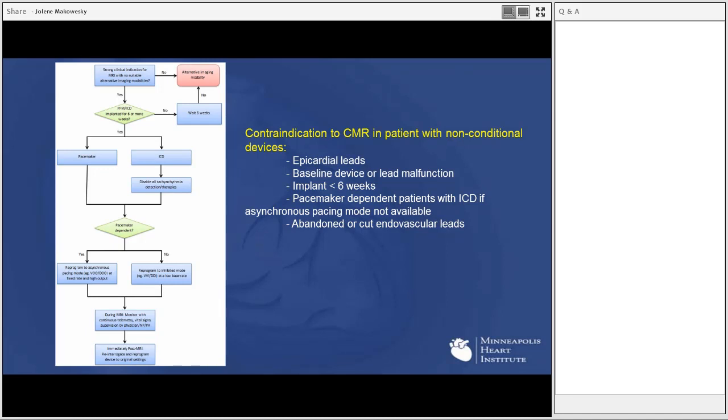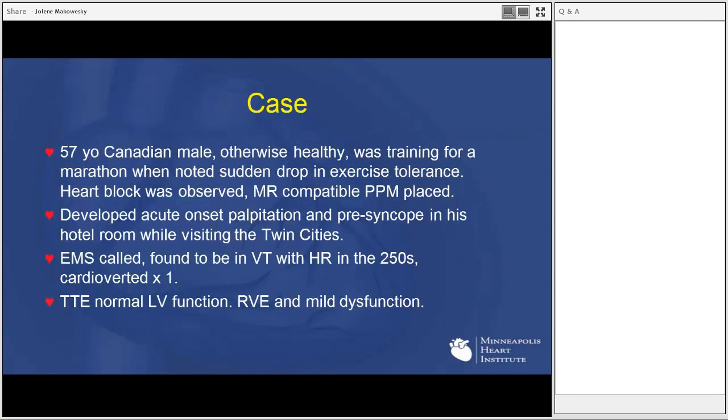Now, there are still some absolute contraindications, though this may change with time, in patients who have non-conditional devices: those who have epicardial leads, those who have abandoned leads, those whose implant was less than 6 weeks ago, or patients where there are certain changes in their pacing mode that we cannot make. But if you have any questions, obviously we're here to help, and this is the algorithm as to which patients should have an MRI. Obviously, if you have an alternative test that's just as good, then MRI is not indicated. But if you think MRI is indicated, then this is something we're able to provide.